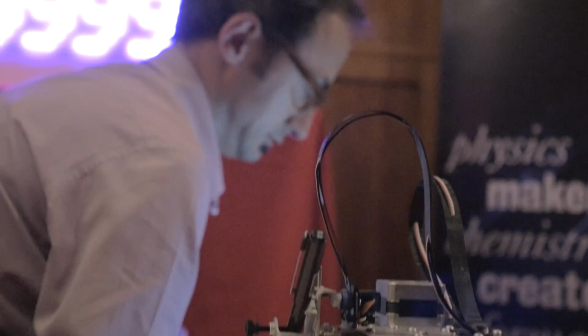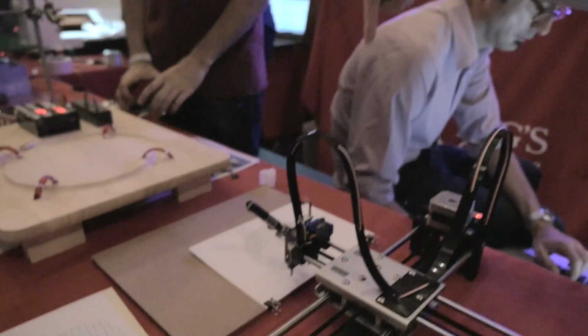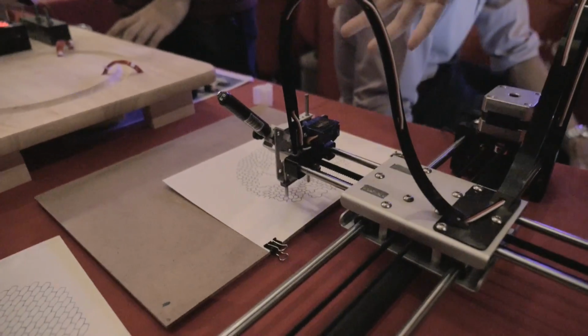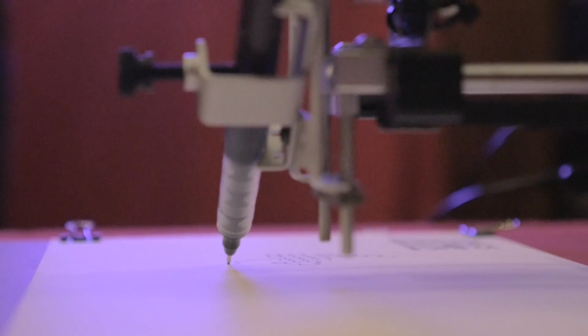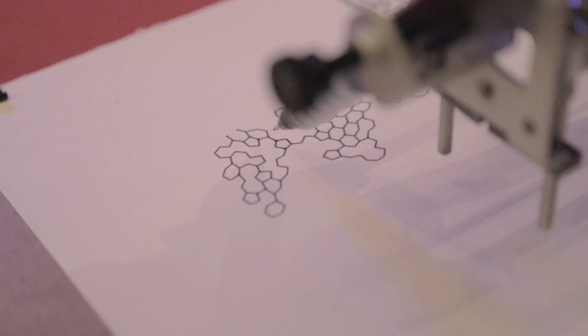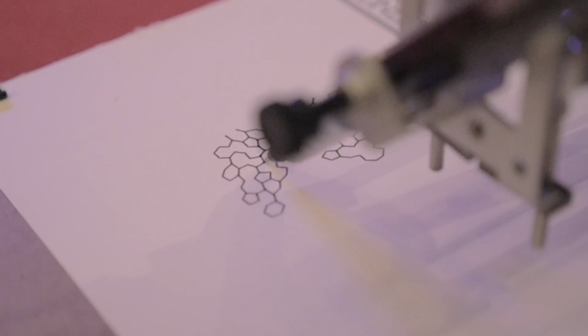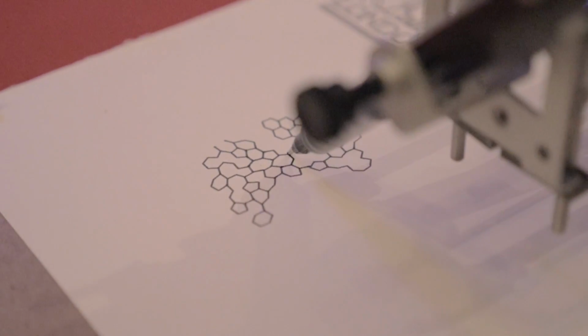But what they can do, they can actually get the product. So everyone's excited about 3D printers, but we thought, well, a 2D printer, so we can program basically whatever we want, and it will do the design using a pen for us. So no more drawing, we can just put it on the computer, feed it into the 2D printer, and have it print out whatever we want.